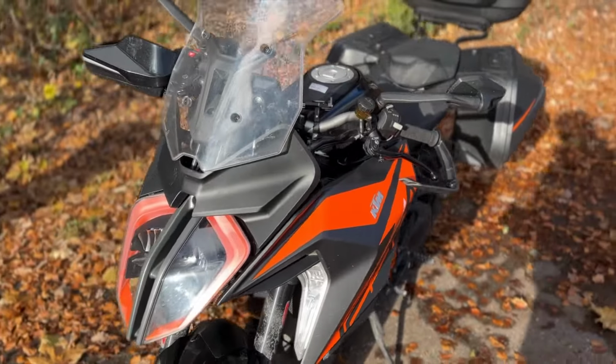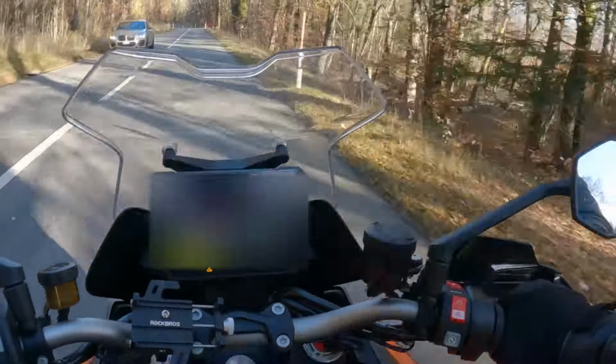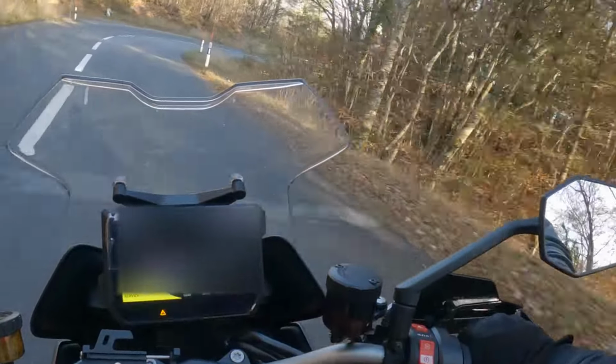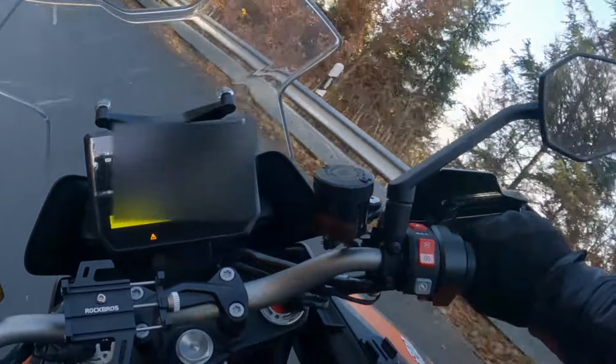Differences from the performance to bike quality, ride quality, adjustment of suspension, electronics, engine durability, lots of things, torque, speed, acceleration. So stick around until the end of the video, you'll get a very good insight on both bikes. I've owned this bike and I've tried the other bike extensively, so I can compare them both.